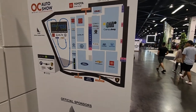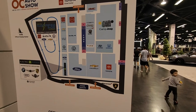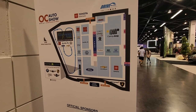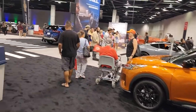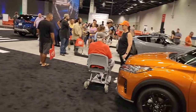So this is the map of the OC Auto Show. Walking through everything. I didn't show the outside tour, the drive center, where they're letting you do test drives for their trucks. And also, I didn't realize there was actually a McLaren display. You think that's electric? Oh, the 400Z. You want to see that?